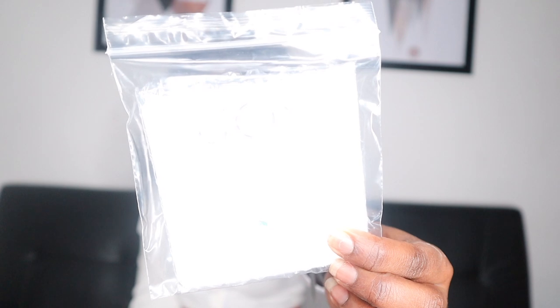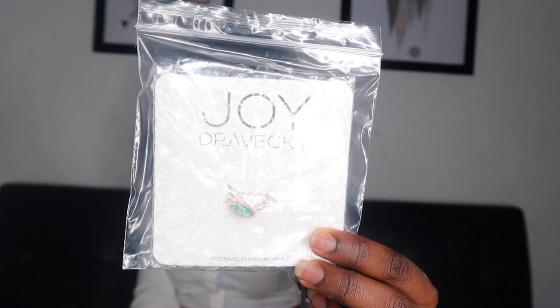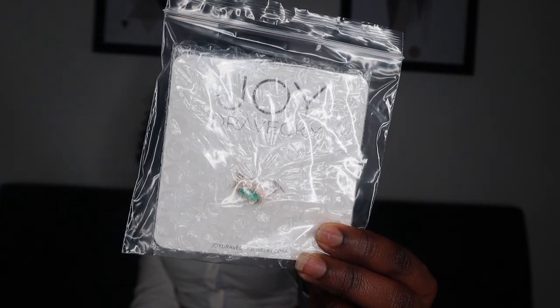So this is great. And the thing that I'm most excited for is my Joy Dravecki ring. This is an adjustable ring. You can fit basically any size. You don't really have to worry about your ring size. I actually don't think I know my ring size, even though people say it's usually your shoe size, which just means that my ring size is very tiny.